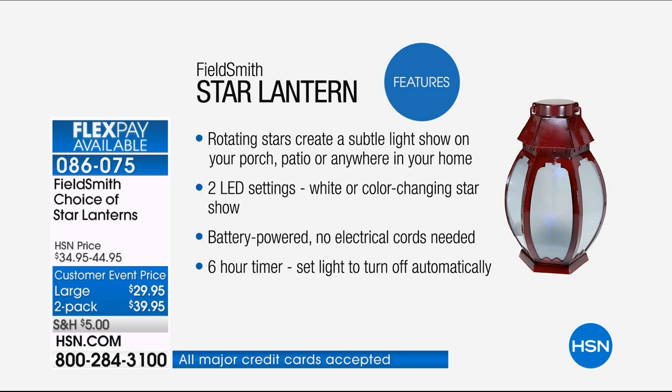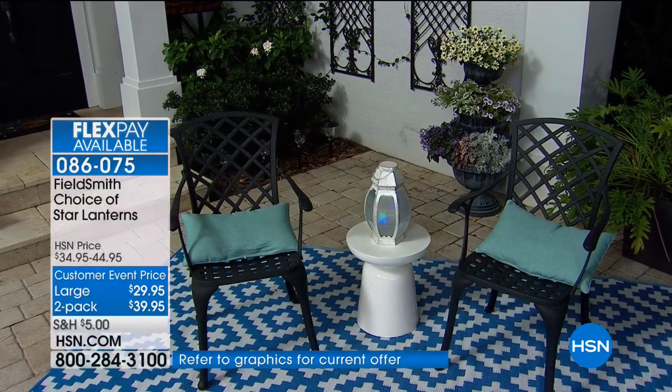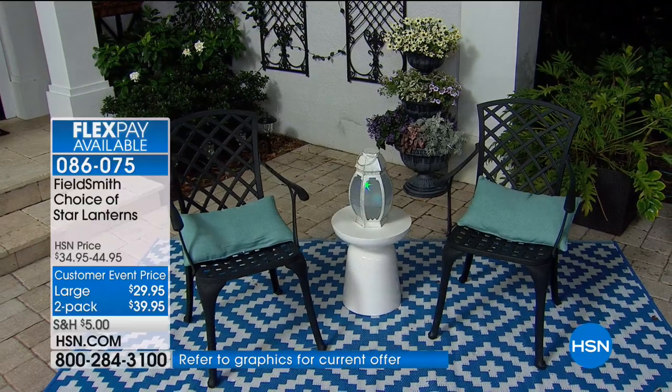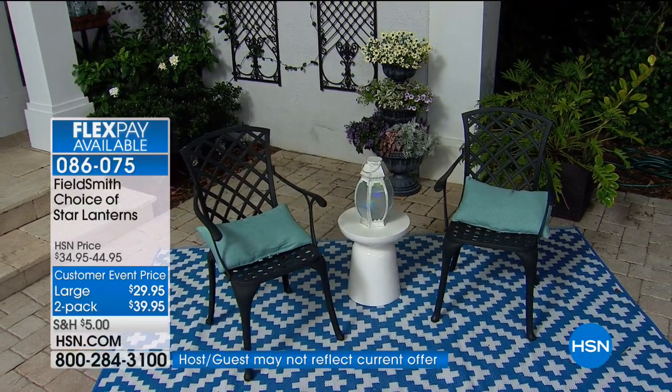You want to put them on, and those 6 hours are probably going to go well into when you're going into bed. You don't have to worry about shutting them off. And if you can see the white is really important, those white lights. I don't know if it's coming across right, but sometimes it comes across blue because of the filter on the camera, but it is a perfect, crisp white. It's a gorgeous white.